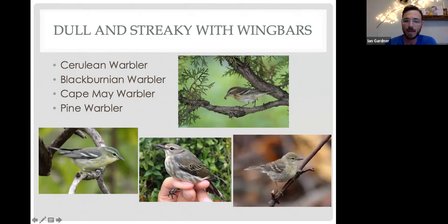Another one to throw in here is Cape May. They tend to have kind of a lumped wing bar. You see one big white patch kind of hidden right here on this really young bird. They're streaky underneath. They've got a little bit of yellow margination on the wings. But the three things that I really notice on Cape Mays: the streaking on the underside is pretty fine and can get a little blurry, but there's a lot of streaking and it goes throughout the breast. It's not just on the flanks.